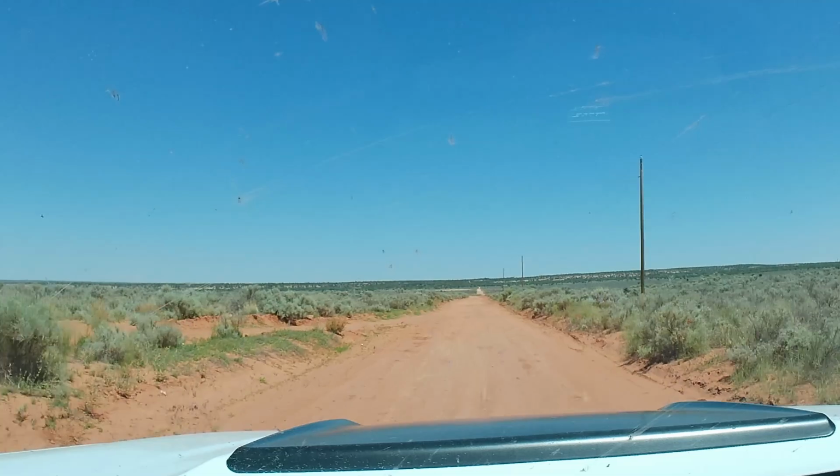A spot in the loop that apparently has a locked gate. I don't show any private property on the map that I have, so I'm surprised that there is a locked gate saying private property. For this, we should probably go back to the beginning.